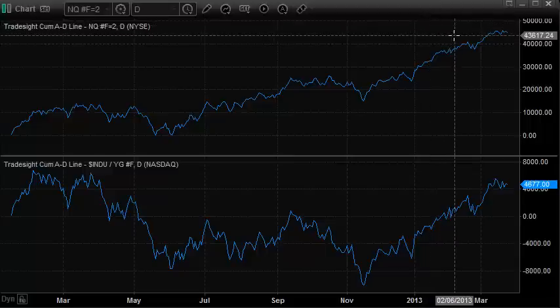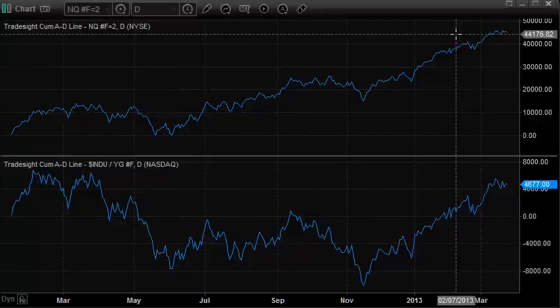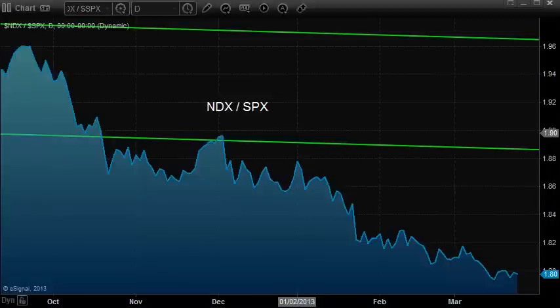If we start to break lower and start to print new lows below this prior low, that's going to be a cause for concern for the bulls. But as of now, we're just in this sideways action that definitely could develop into something interesting on the downside, but has yet to do so.